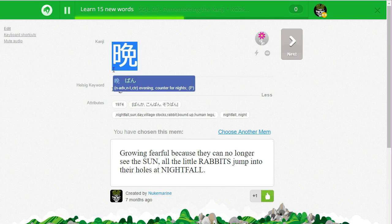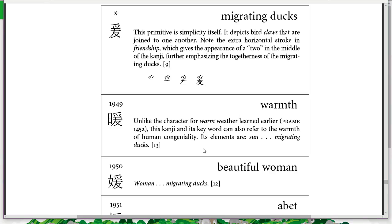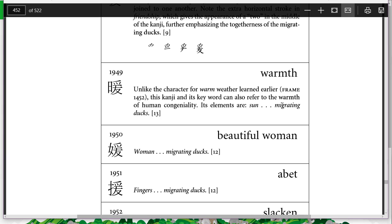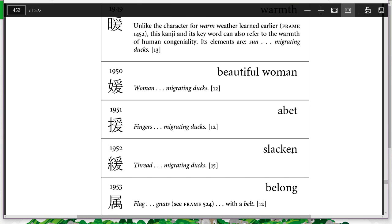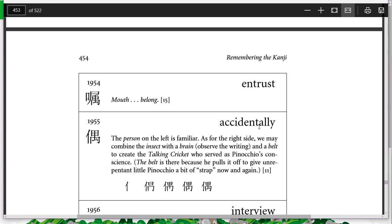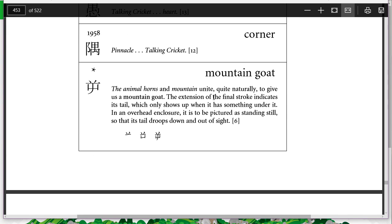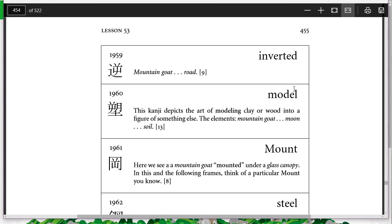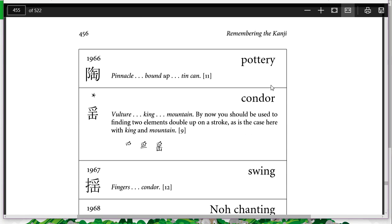Alright, so this is Bon. So we already see sun, and we're going to learn bound up. We see it looks like a sideways day, and then human legs. We're going to work with that. We're going to see what that is. So here we have warmth, not warm, warmth. Beautiful woman, abet, slacken, belong, entrust, not trust, entrust, accidentally, interview, foolish, corner, mountain goat, inverted, model, mount, steel, howser, sturdy, tin can, pottery, condor.